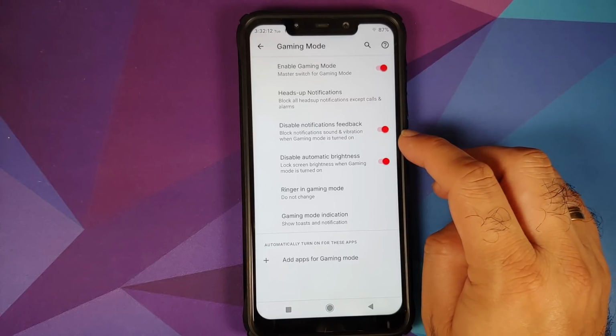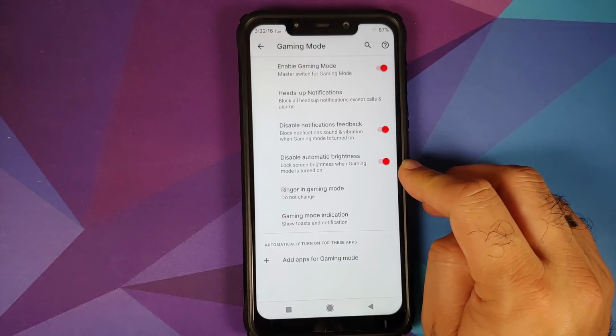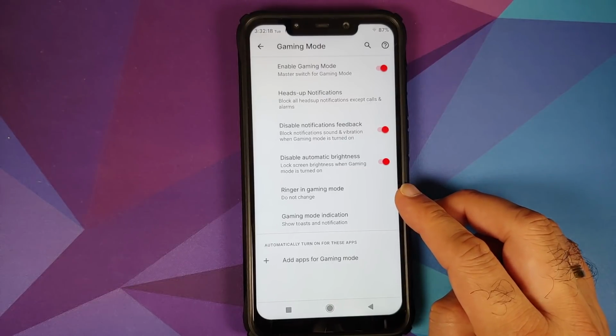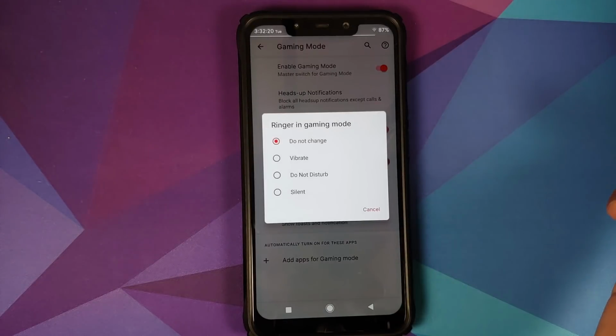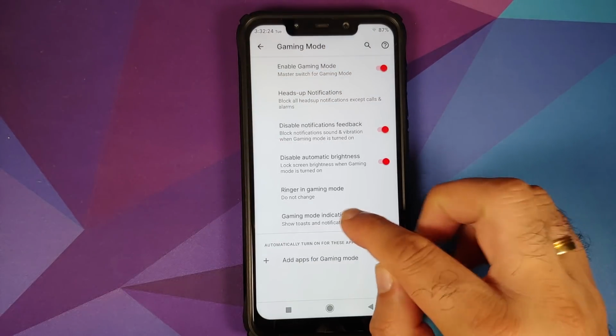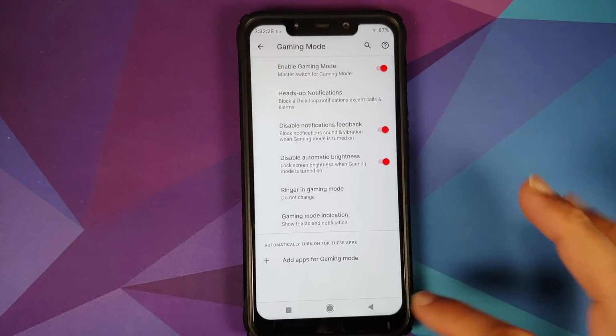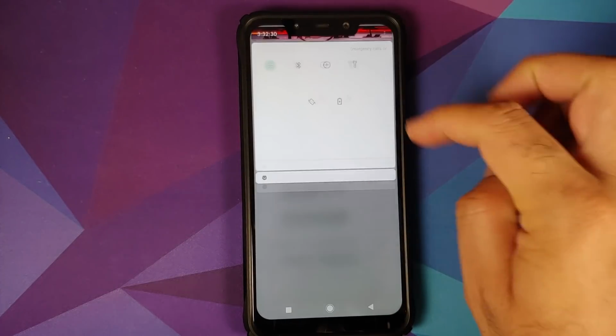Then you have different options. So do you want to disable notification feedback, disable auto brightness? What do you want to do with the ringer in gaming mode? Do not change, vibrate, do not disturb, or silent? And do you want a gaming mode indication or not? And then you can also add applications to the gaming mode.